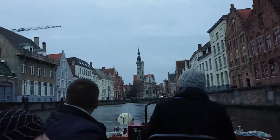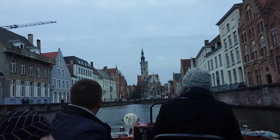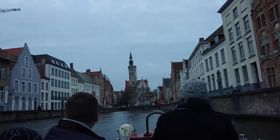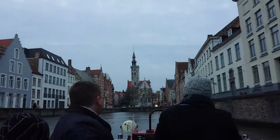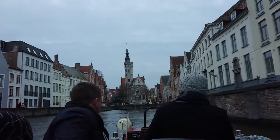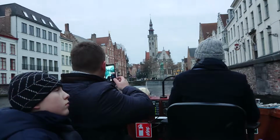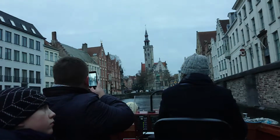It was even considered one of the most important harbours of Europe during the 14th century, and because of this one we became so rich during the Middle Ages. Now we have a statue of Jan van Eyck in the middle. He's the painter said to have invented the oil painting. They came from all over the world to see him.